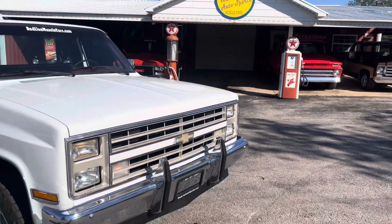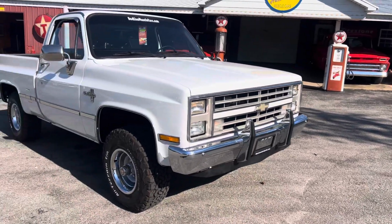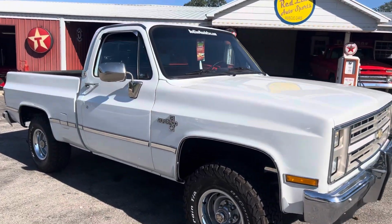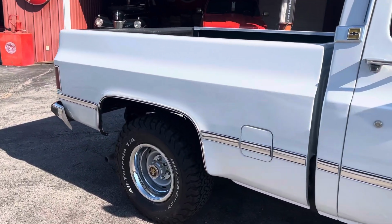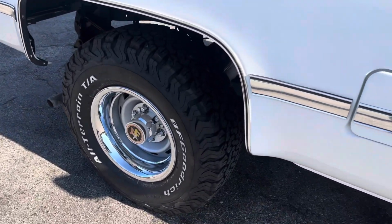Original grill, bumpers, headlights, all that stuff works. I have all the original paperwork since new. It's like a new truck inside and out.